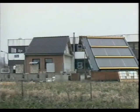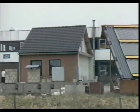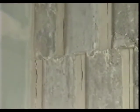At Bredero's central laboratory, we have built a house using Gibbo blocks for test purposes. We have removed part of the gypsum blocks from a load-bearing wall. It showed a concrete pillar in perfect condition.